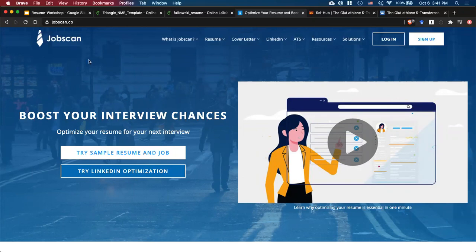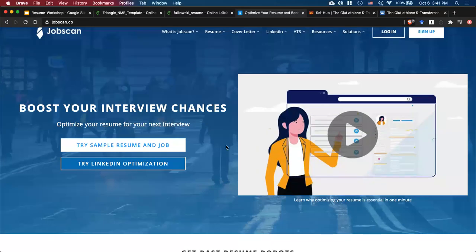And so Jobscan is a great website. There's other ones I think you can find, but this is the one that I've used. You can essentially upload your resume and upload the job description, or upload some keywords of what you think the job description would be like, and it will give you a percent match and recommend some improvements of where you could improve your resume to try to match that job description that you're applying for.